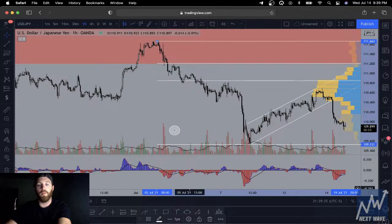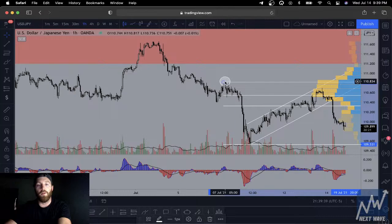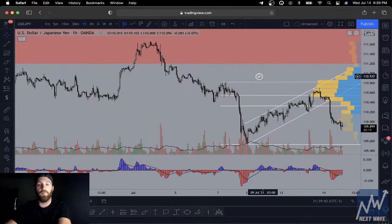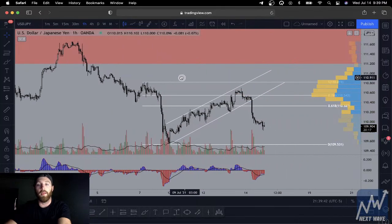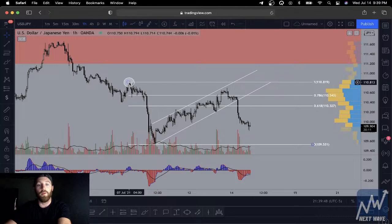What do we got going? It's locked. Okay. And you know, everyone chooses their fibs however they want, I guess, but sometimes I go with the impulsive move in the MACD wherever the impulse started, which would have been up here. Sometimes I go with the swing to swing.